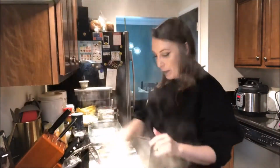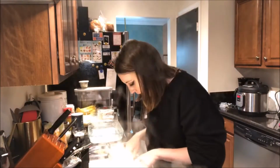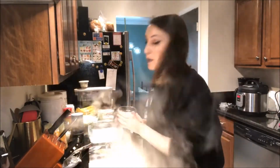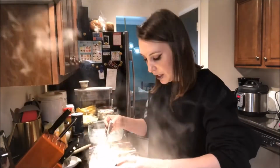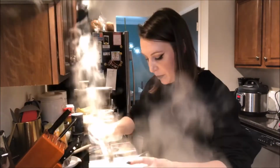Okay, so the butter is melted. Whew, and it is hot, so I'm gonna turn this down. Okay, so butter, add the flour. So when you do this, just because I don't eat gravy, don't mean I don't know how to make it. So the butter is melted. You don't want it to get brown. You don't want it to start becoming a brown butter.